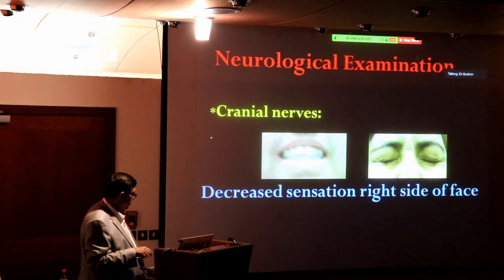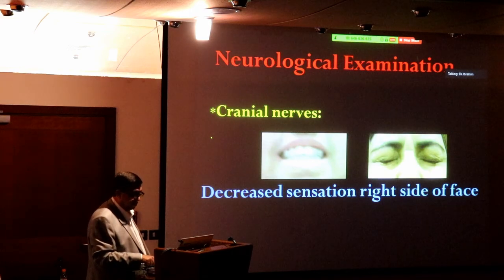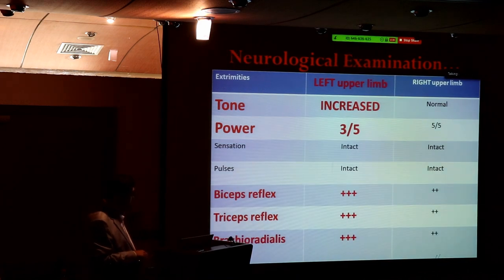This is her facial nerve, showing it's good. But she had decreased sensation on the trigeminal nerve on the right side. She had left-sided weakness of grade 3 over 5 with increased tone. The same thing in her upper limb. So left-sided weakness, limb weakness.